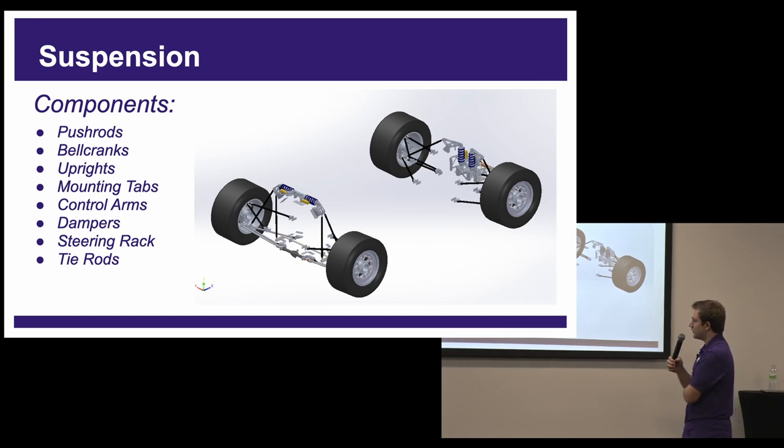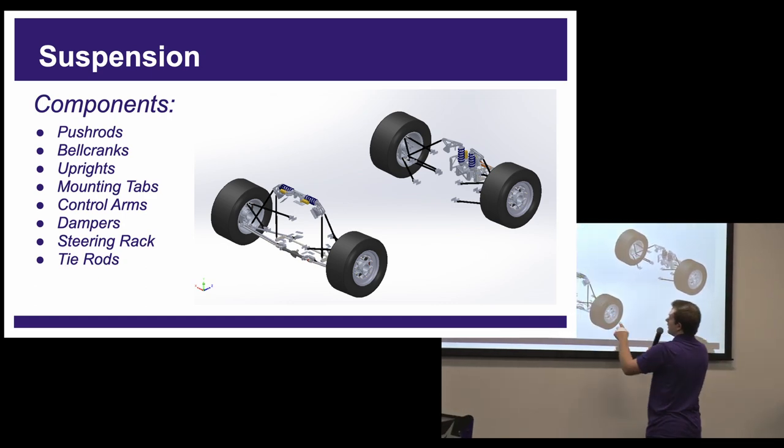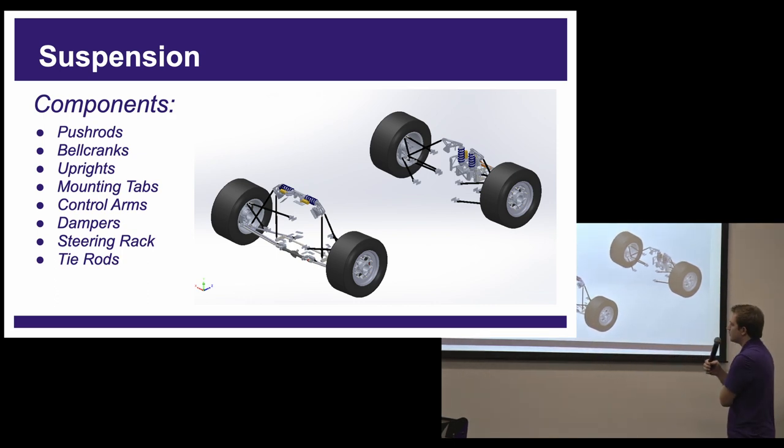So just an overview of all of our components. We have our push rods right here, our bell cranks, which are what actually take that movement and translate it into the damper. We have our dampers, our uprights, all the mounting tabs, all of our A-arms, our steering rack and tie rods, and of course all of your spherical bearings and all of your heim joints and all that.